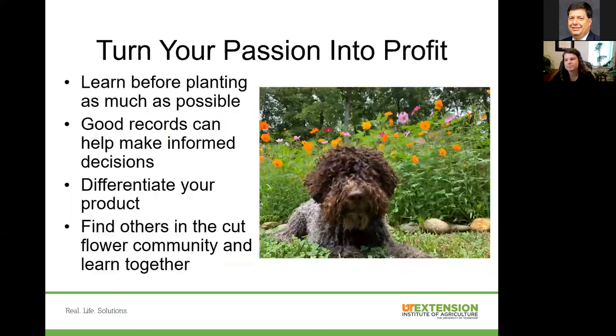So just as an overview, turn your passion into profit and make sure that it is profitable. So keep good records, learn as much as possible before you start planting, and figure out how you can differentiate your product and share that story of how it is different or special to your customer. So that is what you're selling.